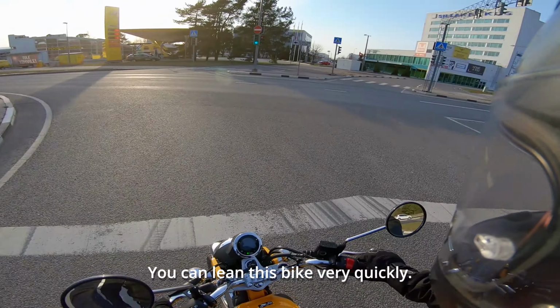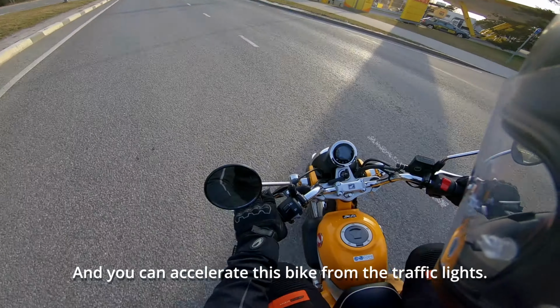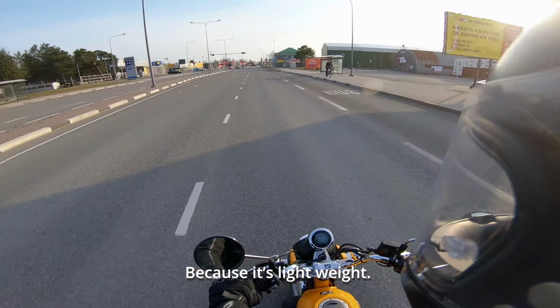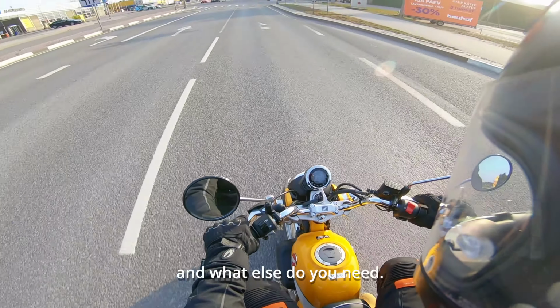That's really good. You can lean this bike very quickly, and you can accelerate this bike from the traffic lights because it's lightweight. It goes very quickly, and what else do you need?